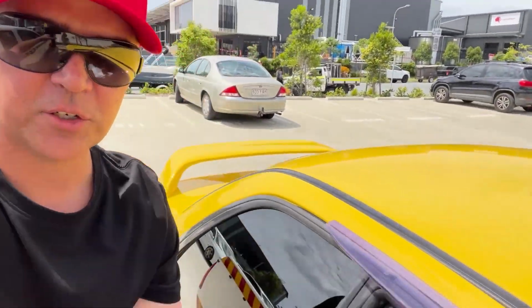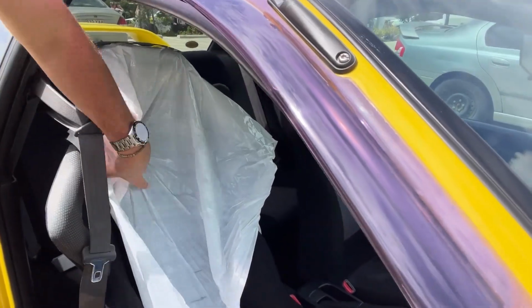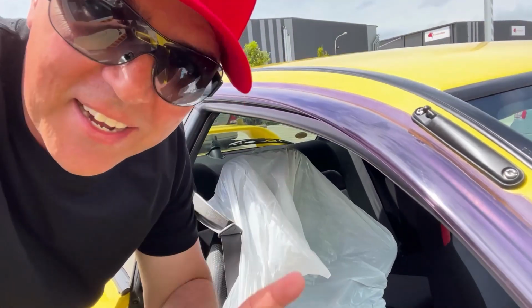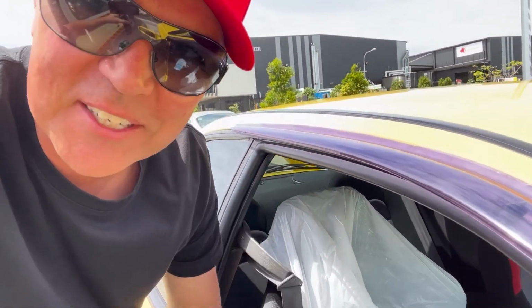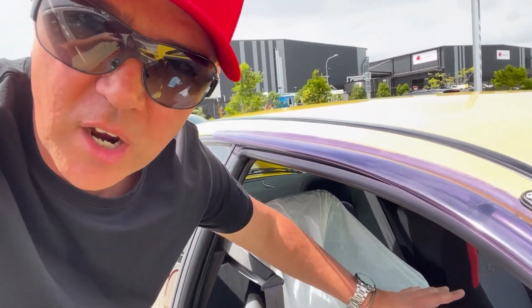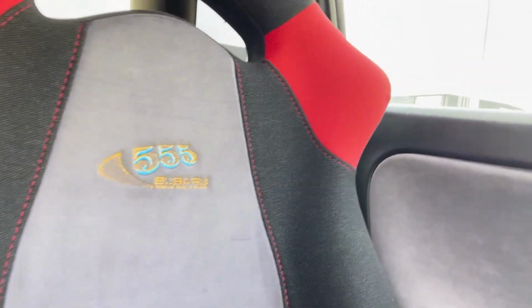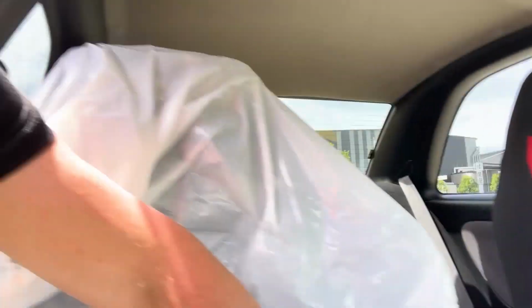Now you'll see down there, this one here is a Recaro seat. If anybody has one, I'm still looking, I missed out on one in Japan the other day. I'm still looking for a driver's side 555 seat. I'll just show you quickly what it needs to look like. There it is, the 555. So I want to just go back to the original seat. So let me shut this up.